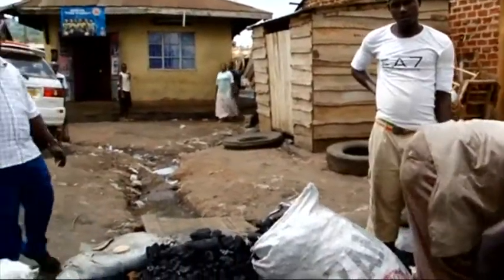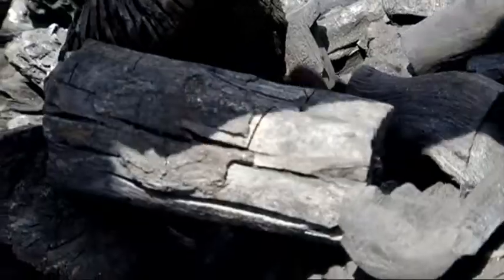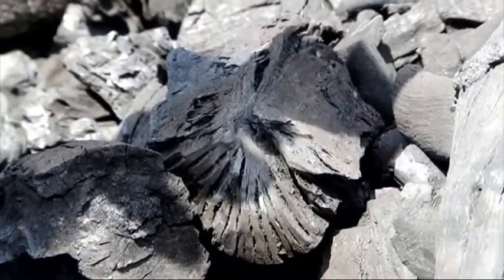Simbawa Ronald has experienced this price shoot up over the years. He wants to help the people. When the population pressure increases, it means there's a higher demand for charcoal. Yet the forest cover is decreasing. For that matter, we need some interventions.